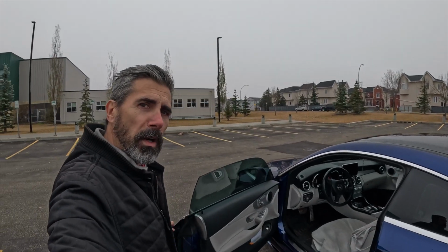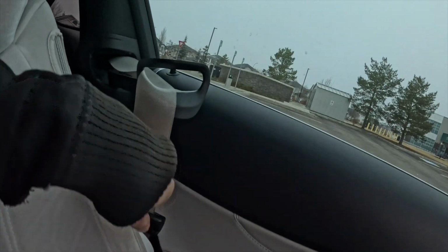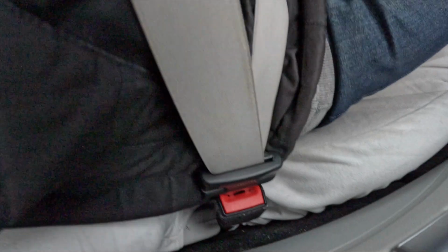I'm going to show you one of the quirks that I'm not a particular fan of. I've seen these before and they often fail in short order. But let's take a close look. Close the door and then look, what do you have there? You have the seatbelt actually reach out and give it to you personally. How friendly is that? So you could pull that down and latch it accordingly. Now you're locked in and that retractor goes away.